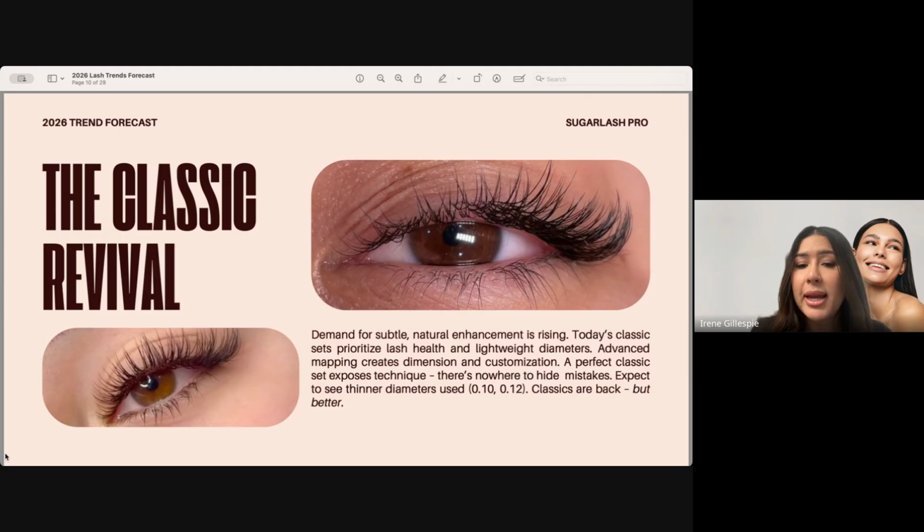A perfect classic set exposes technique. There's nowhere to hide mistakes. So classic sets were seen as being very basic before, whereas now, because we're able to customize them, that's helping them look a lot more elevated from the previous ones in the past. I will say to expect to see thinner diameters being used, 0.10 and 0.12, like fully in the set. Classics are back, but better.